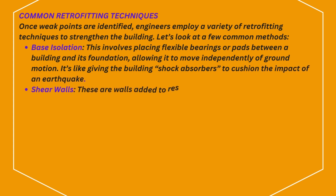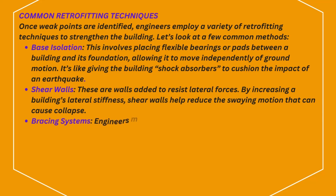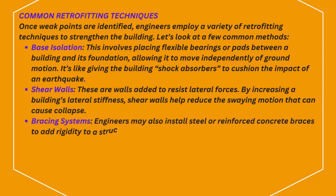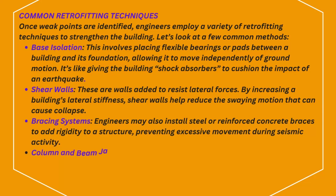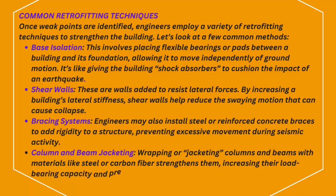Shear walls. These are walls added to resist lateral forces. By increasing a building's lateral stiffness, shear walls help reduce the swaying motion that can cause collapse. Bracing systems. Engineers may also install steel or reinforced concrete braces to add rigidity to a structure, preventing excessive movement during seismic activity. Column and beam jacketing. Wrapping or jacketing columns and beams with materials like steel or carbon fiber strengthens them, increasing their load-bearing capacity and preventing failure under seismic forces.